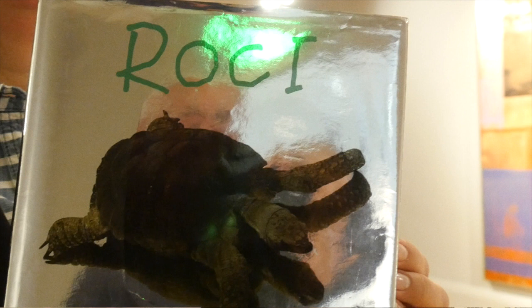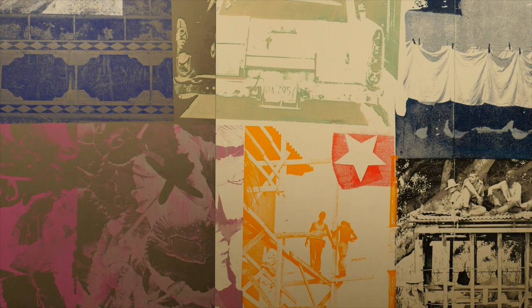Rocky was also the name of Rauschenberg's pet turtle. And the ROCI works, ROCI stands for Rauschenberg Overseas Culture Interchange. And he conceived this plan to go to different countries, politically sensitive countries at the time, and sometimes still. Behind me is the piece that he made in Cuba. And he would work with local artists and have a show in each country. And also one of the pieces went to the National Gallery.